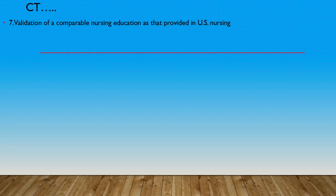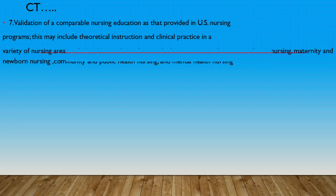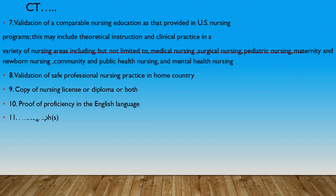Then validation of comparable nursing education to that provided in US nursing programs. This may include theoretical instruction and clinical practice in a variety of nursing areas, including but not limited to medical nursing, surgical nursing, pediatric nursing, maternity or newborn nursing, community and public health nursing, and also mental health nursing. Validation of safe professional nursing practice in the home country, and you also require a copy of the nursing license or diploma or both. You also will be required to have proof of proficiency in the English language.